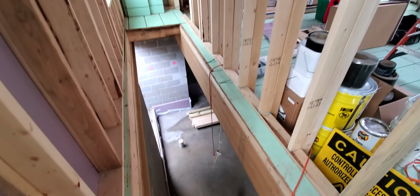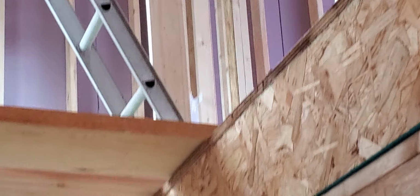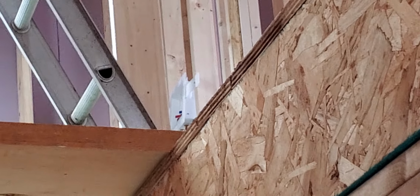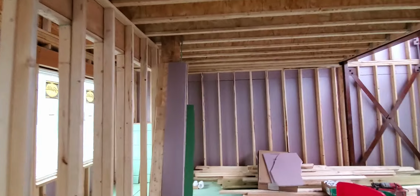Oh, the only thing I forgot to show you, on that wall right there, I think you can see it barely, so yeah, there it is. There's a washing machine box that's going in that wall there. Since it's an exterior wall in the back wall, we had to build a little interior wall here, and that's going to work its way through the ceiling.